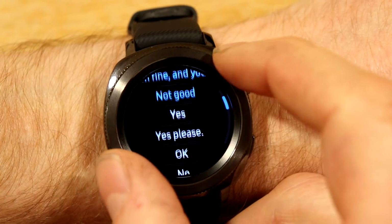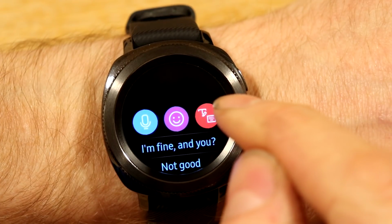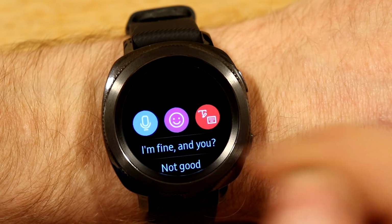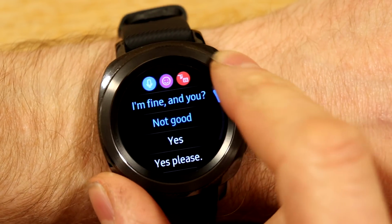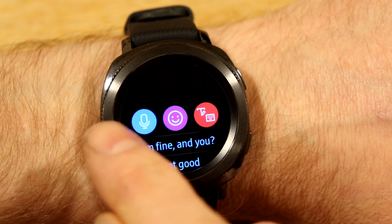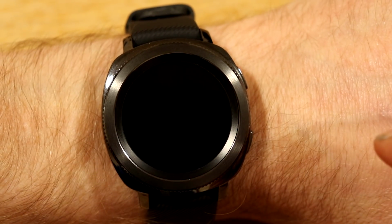So let's show you the other ways. If you have something more complicated to respond with, you can hit the text and keyboard icon, or you can hit the emoticons and send them an emotion icon back, or you can hit the little microphone and reply from there. So I'm going to start on the left here with the little microphone. So we press on there.